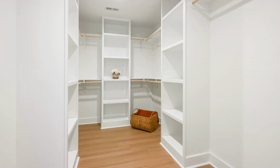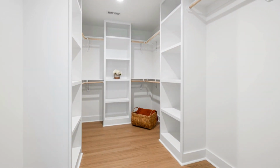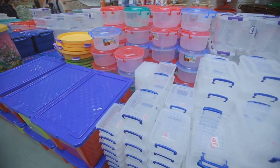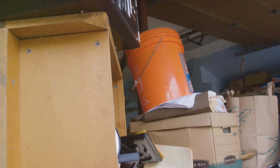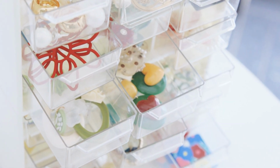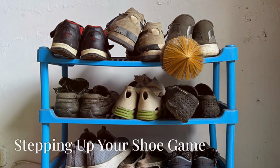Chapter 8. Clear Storage Bins, a window to organization. Clear storage bins are the superheroes of visibility, letting you see contents without labels. Effortlessly locate holiday decorations, seasonal clothing, or keepsakes. Choose bins that spark joy and fit your needs, from stackable to underbed solutions.